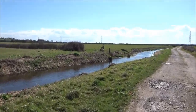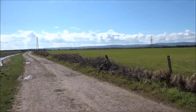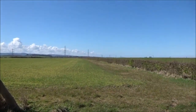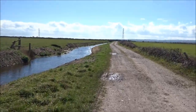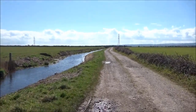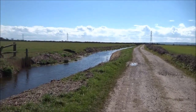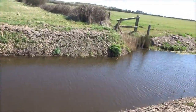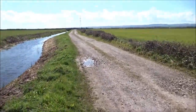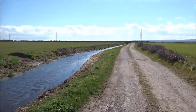There's been a lot of work on flood defence. You can see it in lots of different ways. I've noticed all the reens have been really, really tidied up and cleaned. The rhynes, reens, whatever, ditches, whatever you want to call them. They're all very, very tidy, and they're all very, very smooth. You know, no debris or anything like that in them.